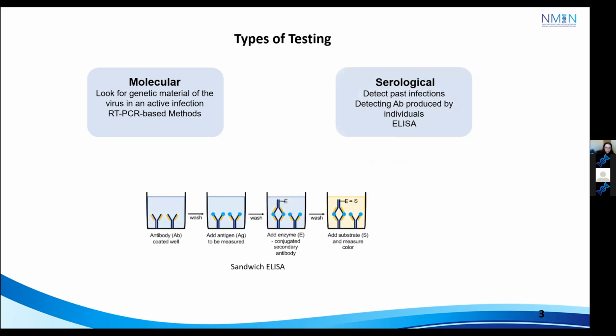There are the serological tests that detect past infections, detecting antibodies produced by individuals, and the gold standard is sandwich ELISA, in which I have an antibody against COVID, in this case in a well, then you add your blood, and then you can add a secondary antibody with an enzyme, and then you add the substrate that changes color, and then you relate this concentration with the antibody produced by these individuals.